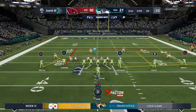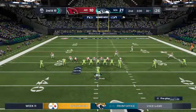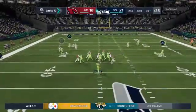Here we go, D. Mike's 50. 72. Mike 50, Mike grab.